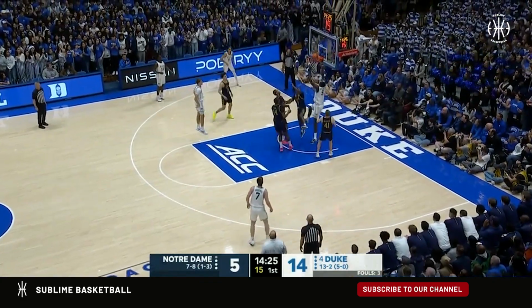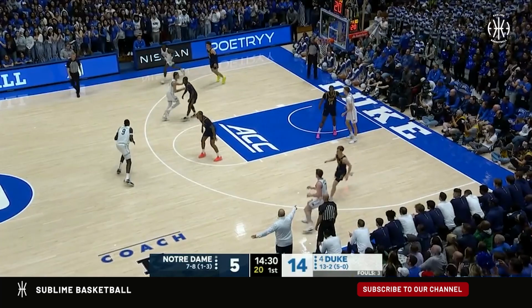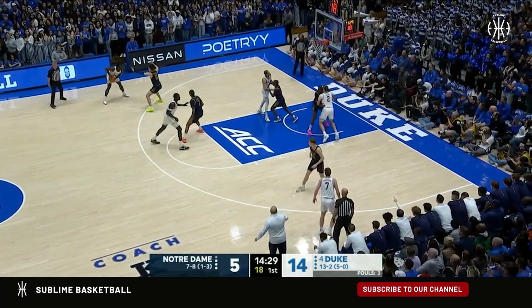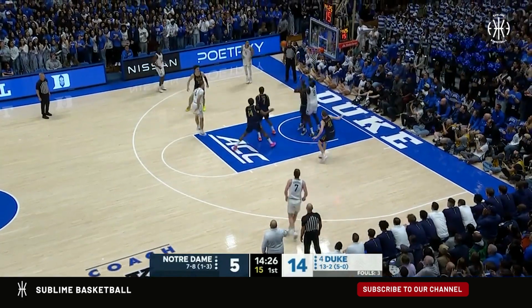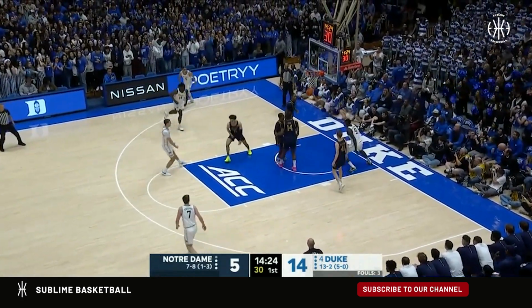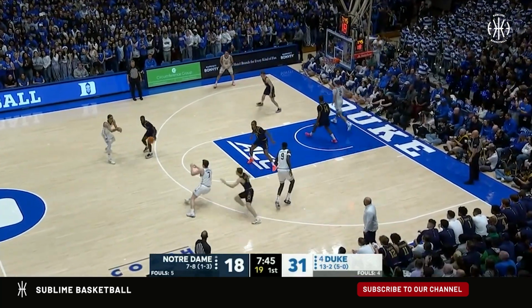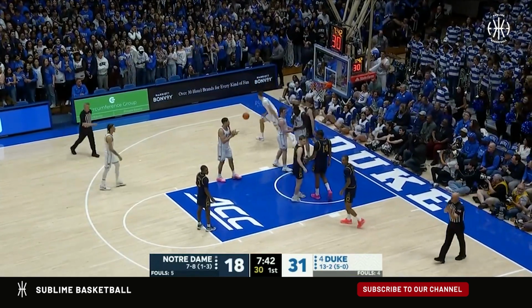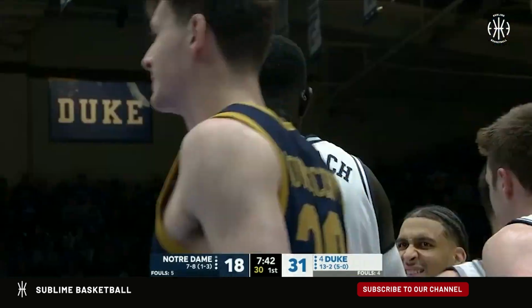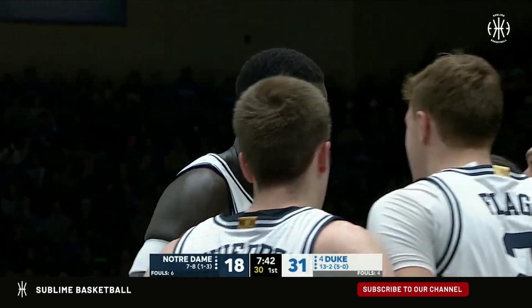The coach's son averaging almost 16 a game. The lay-in at the rim by Khaman Maluach. That's just really smart. You know, throw it up there and let him go get it, especially when he has a mismatch. We'll try to get more word on his situation as time allows. Knipple the floater, and Maluach fouled at the rim by Jai. Boy, when Maluach goes up and tries to flush it, good luck trying to stop it.